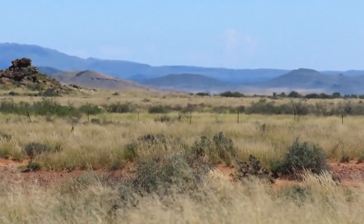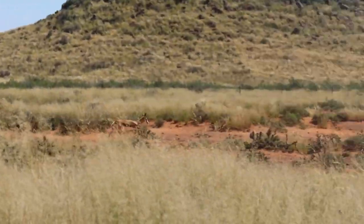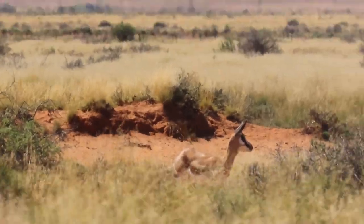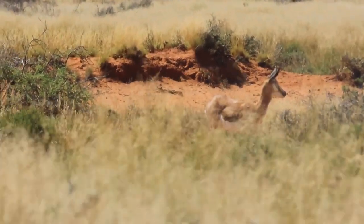But guys, come and check out Mega Springbuck. It's up in the Karoo, in the Northern Cape. Beautiful area, beautiful mountains, just a fantastic beautiful area, nice and flat. They've had a really good rain here.